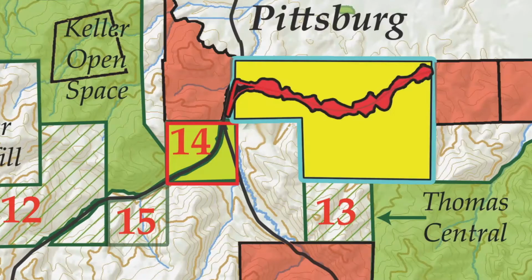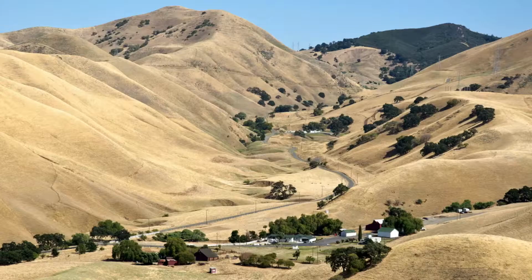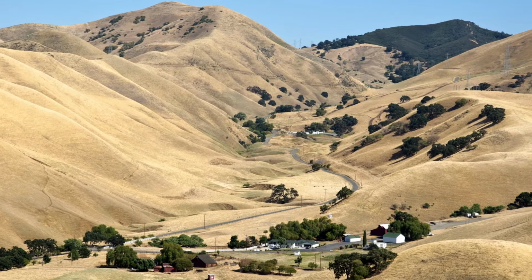Two other important things that you can see are the Thomas Home Ranch, number 14, is literally at the end of the proposed James Donlon extension. A proposed turning lane might go across it, and it is the urban limit line as well.